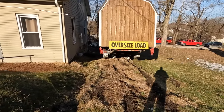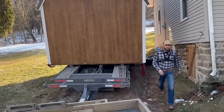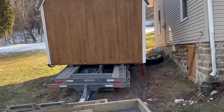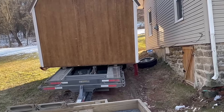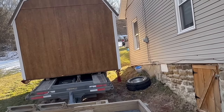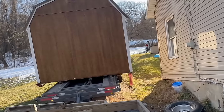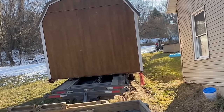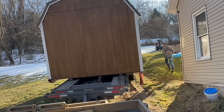So what I'm doing here is basically just a reverse of what I did when I picked the building up, which is backing the trailer up to the bank. That bank is a lot steeper than what it looks, so I knew the mule was not going to pull it up over that bank, not with all the weight inside, and the ground conditions are pretty wet. So I'm just using the truck to push the building up to the bank and use the mule to take it from there.